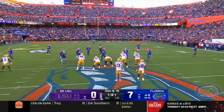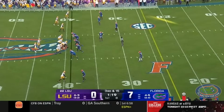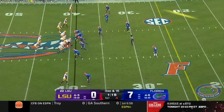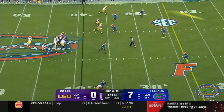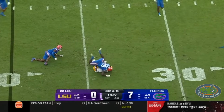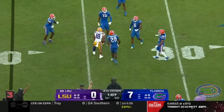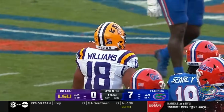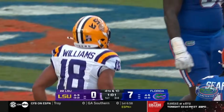Now at the Florida 39-yard line. Trips left, single right. Williams, the running back, on the right hip of Nussmeier. Shotgun snap. Gators bring 4. Nussmeier checks down, throws it to Williams' right side, and after the catch, he gets 1 yard and is tackled at the 34. It's a gain of 5, but it sets up now 4th and 10.